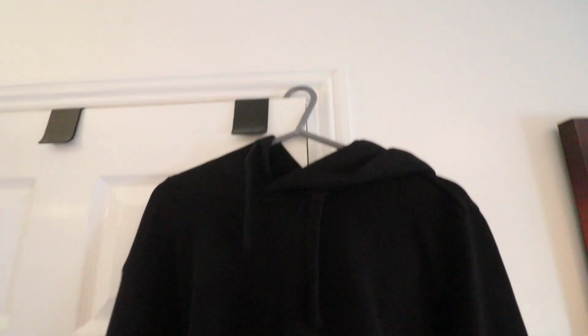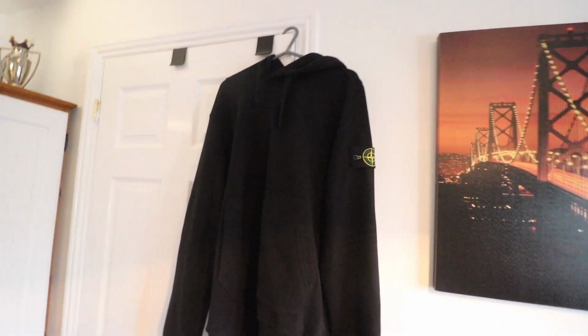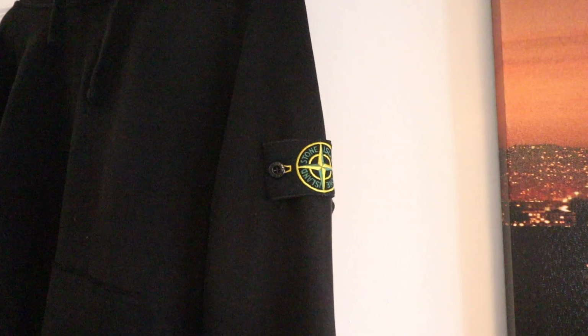Let me show you though a little close up of this hoodie if I hang it up somewhere and get a little cinematic for you. So there we go, we've hung it up there. And that is the full hoodie right there. It's obviously got the famous Stone Island badge.